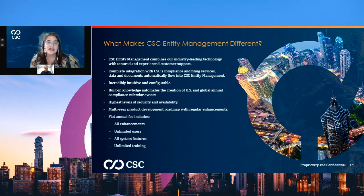We're also extremely dedicated to our software, and we strive to continue to invest in the technology. David's going to share with you some of the enhancements that we've made recently, as well as where we're going a little bit later. So this multi-year roadmap really allows us to continue to grow and invest and bring new and important features to the entity management solution so that we can continue to evolve our tool as your needs change over time as well.